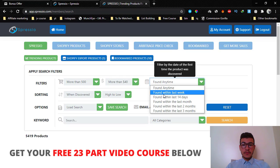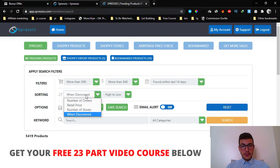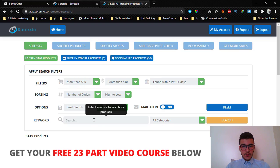Found anytime within the last weeks, within 14 days. So let's go with found within the last 14 days. These are the products that this software has found within the last 2 weeks. You can sort these products by the number of orders from high to low. Let's leave it from high to low, and that's basically all the things I want to research.